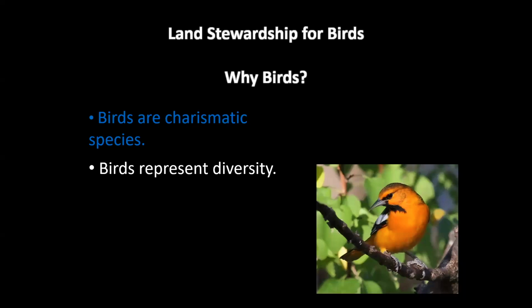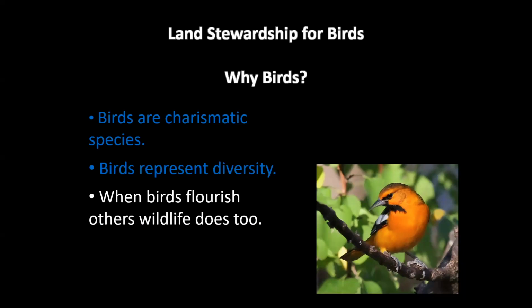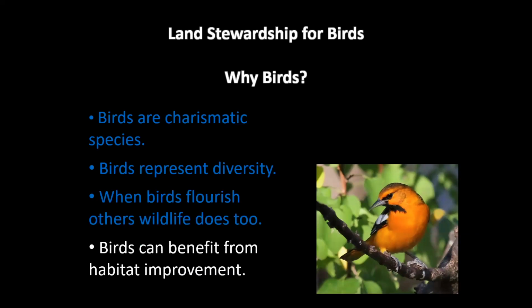And Jan mentioned birds represent diversity in a very significant way. We're talking about not only the different types of habitat, but the layers of habitat. There are birds that use the top of the canopy, and birds that use real close to the ground. So all that diversity, when you use birds as the focus for your land management, they help you manage for diversity. And as Jan mentioned, when birds flourish, all other types of wildlife do as well. They really can benefit from habitat management. So if you do something to improve your bird habitat, the birds will flourish.